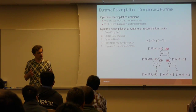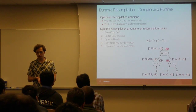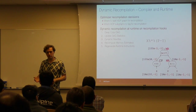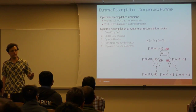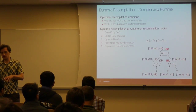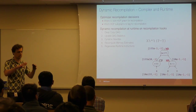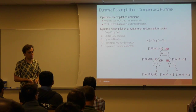So to implement dynamic recompilation, we have some hooks that happen in our compiler, our optimizer, and in our runtime. On the compiler side of things, we need to make decisions about what is the scope of re-optimization. When is the plan that we generate going to trigger re-optimization? And there are two decisions we need to make so that the plan triggers re-optimization properly. The first is what are the blocks that we might re-optimize? And the second is which ones actually will trigger re-optimization.